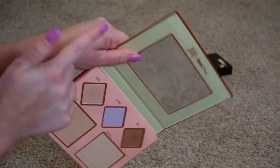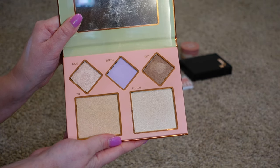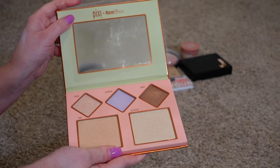This is a beautiful shade, this purple. Once again, would look beautiful on the eyes. But I don't use it. I don't use it at all. So we're getting rid of that one.